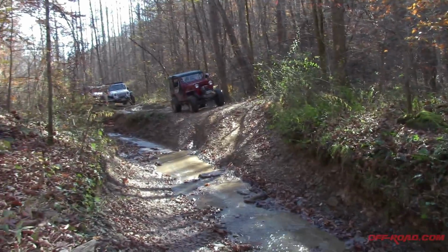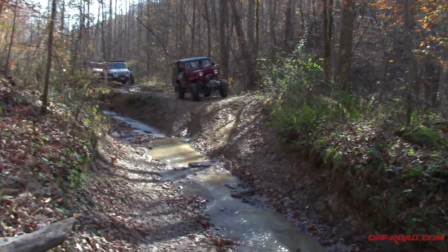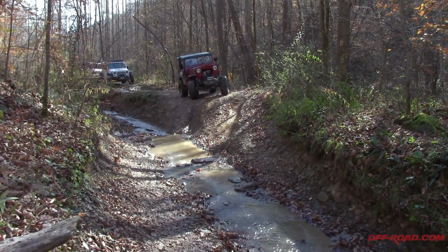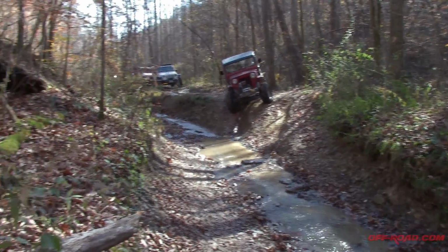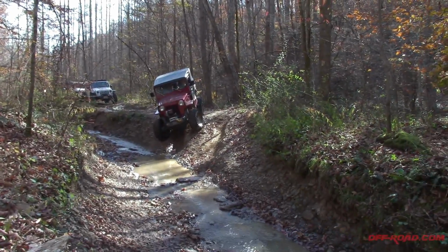Dave decided to take a little bit steeper approach to the off-camber, staying out of the ruts in fact, and then gently setting it down nice and easy to flatter ground.